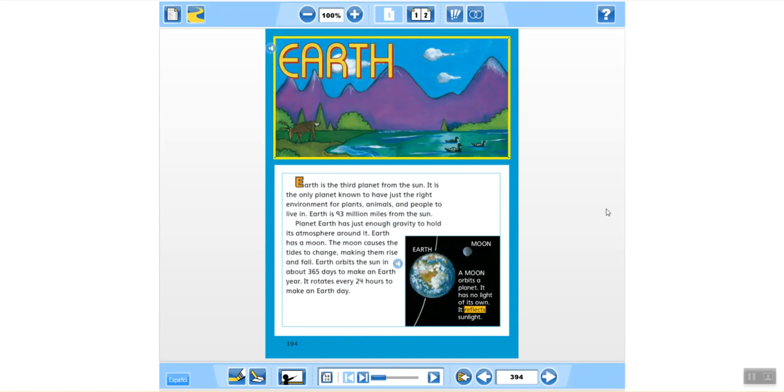Earth. Earth is the third planet from the sun. It is the only planet known to have just the right environment for plants, animals, and people to live in. Earth is 93 million miles from the sun. Planet Earth has just enough gravity to hold its atmosphere around it.